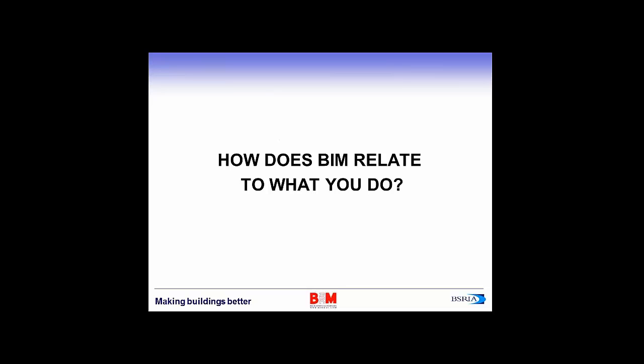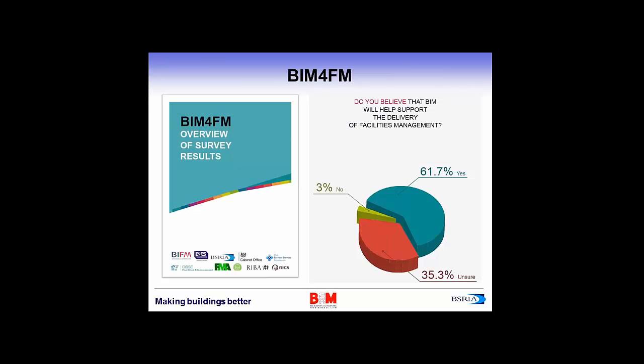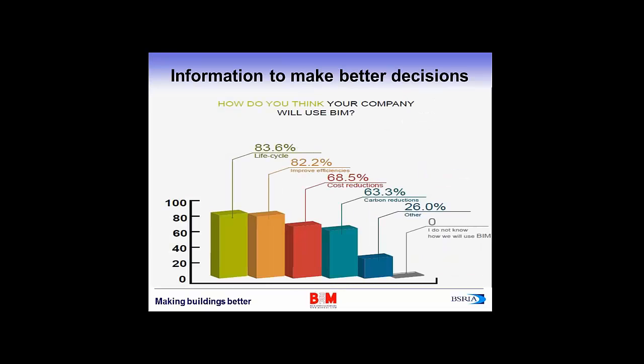So let's concentrate on what BIM can do for FMs. As a member of the BIM for FM group that was supporting the BIM task group to understand our requirements, we initiated a survey in 2012 targeted at the FM industry. Overwhelmingly, 67% of them agreed that BIM would support them in the delivery of facilities management. And when you drill down a little bit further, it was about making better decisions around lifecycle management of assets, improving efficiencies, cost reductions, and even carbon reductions.